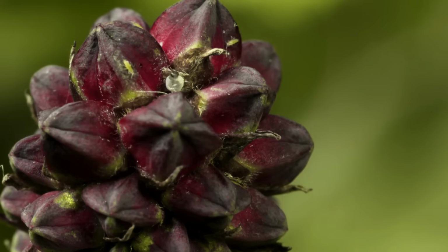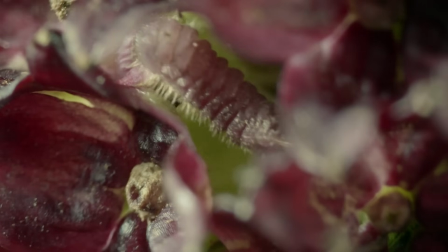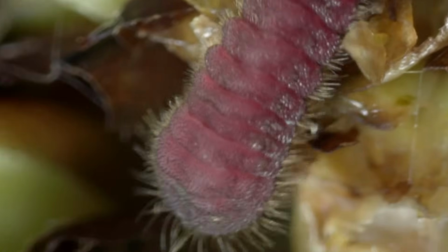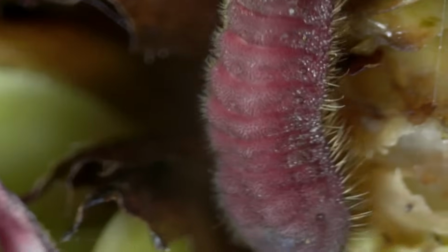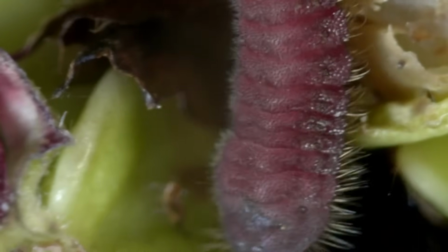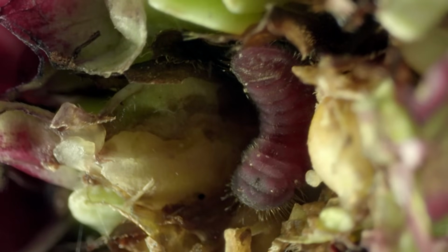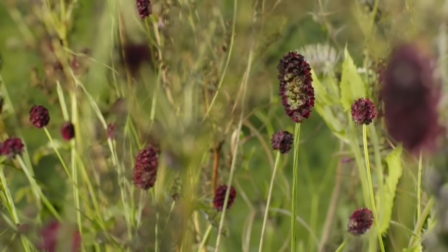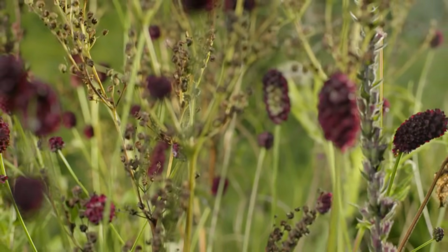When the tiny larvae hatch, they quickly disappear inside the flowerhead. Here, the caterpillars feed on the unripe seeds and quickly take on the flower's crimson-red color. After 3 weeks, the large maggots have consumed everything there is and need to find a new home. But trapped high above the ground, that's easier said than done.